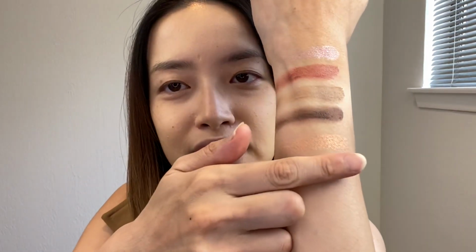It's a warm undertone with some coral gold flecks in it. And then for that beautiful blush, oh, it's gorgeous. This looks very pigmented compared to the other melting powder blushes that I have. I'll do some comparisons afterwards.